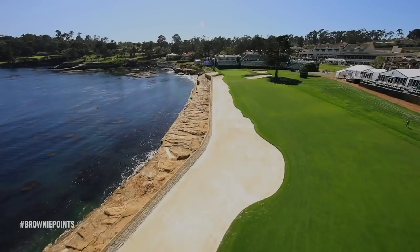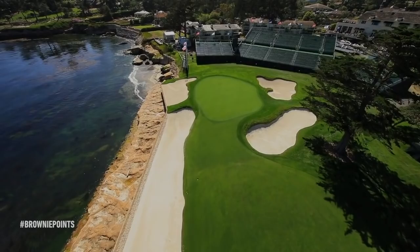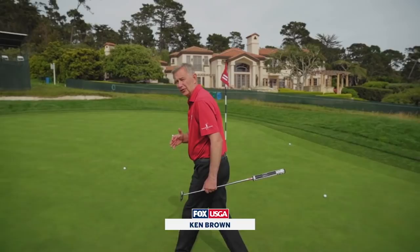Brilliant, brilliant hole. It's just fantastic. It sits there in front of you. Can I make a four? If I don't, I could be in all sorts of trouble. It is fantastic. Small greens here, but quite big slopes, and it's key on every one of your iron shots to try and place the ball under the cup so you're putting up the hill.